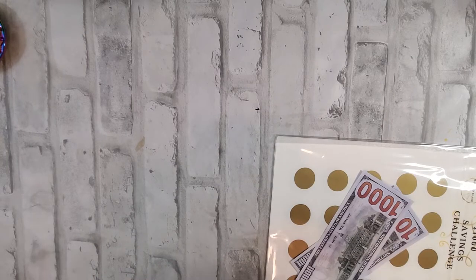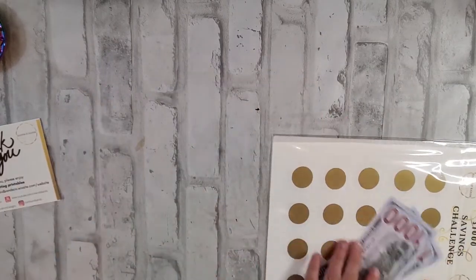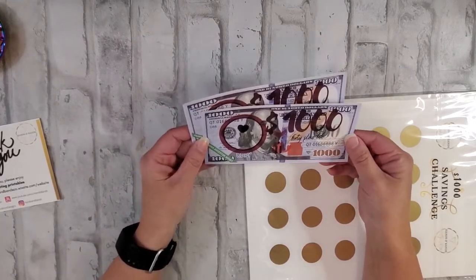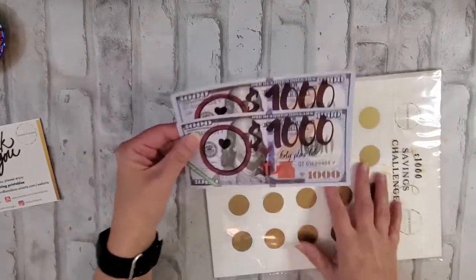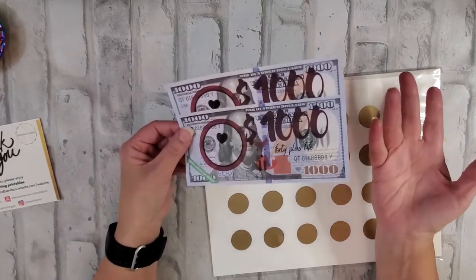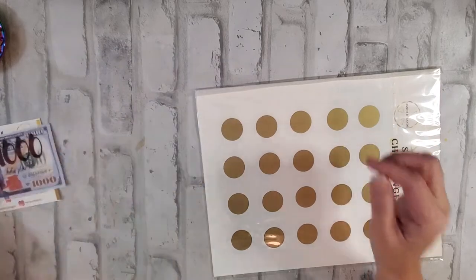Veronica, thank you for your purchase, support, and friendship. Look how cute that is. Thank you, Alicia. Oh, look at her cute little thingy. And then she gave me, look how cute that is. I love how she did this. Yay, says 40 plus life. $1,000 placeholder. So I don't have any $1,000 placeholders because I only bought $100 placeholders, because I just feel like I'll never get to that point. But if I do, I now can use these. So thank you for the little freebie.